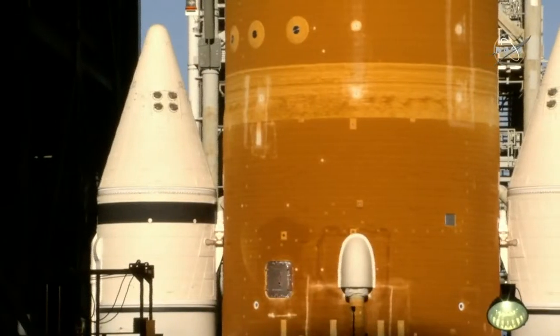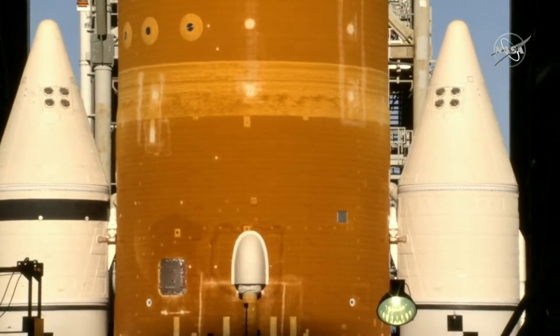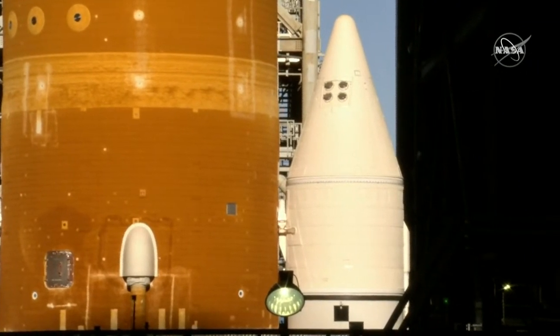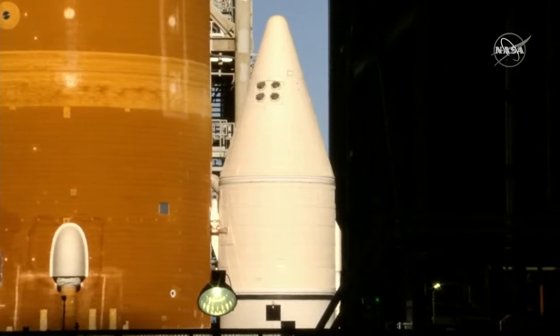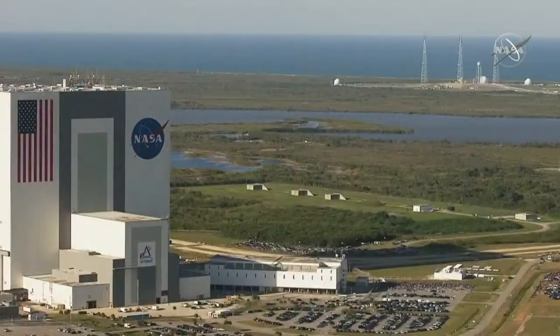We are reigniting our passion for discovery today by rolling this integrated system out of the VAB for the first time ever. That roll started just a few seconds ago, and now both SLS and Orion are headed to historic Launch Pad 39B for a critical test that will help determine if we are ready for Artemis 1.